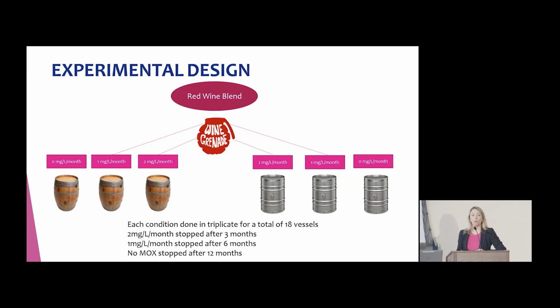So we thought, what if we do microoxygenation in barrel? We give the wine a little bit of extra oxygen, and instead of having to wait a long, long period of time, we can shorten that and reach the same product. For that, we made a red wine blend, and we barreled it down in new American oak barrels and also in stainless steel vessels, as a control to see what the micro-ox on its own was doing to our wine.